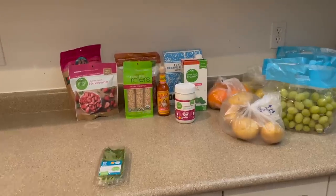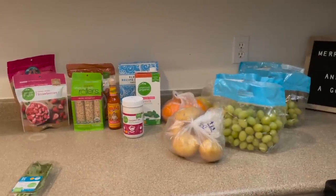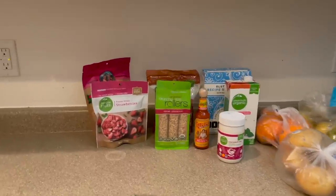Everything else that is left is either not perishable or like the grapes that need to be refrigerated. I'm gonna show you exactly how I prep those. And right now I'm gonna put away the things that belong right here in this pantry.